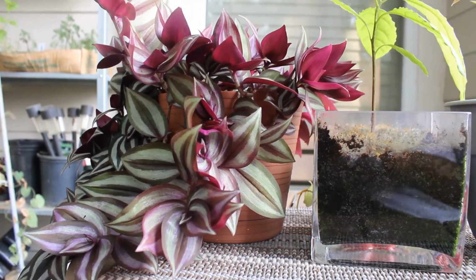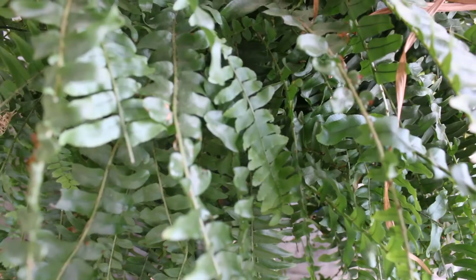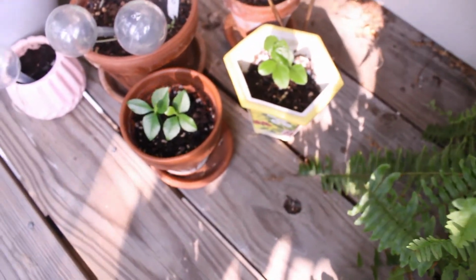I have a portable greenhouse. I have not put that up yet because I don't think it's time, but as it starts to get a little bit cooler and things start to die back, I'll probably set up the portable greenhouse and move things into that.